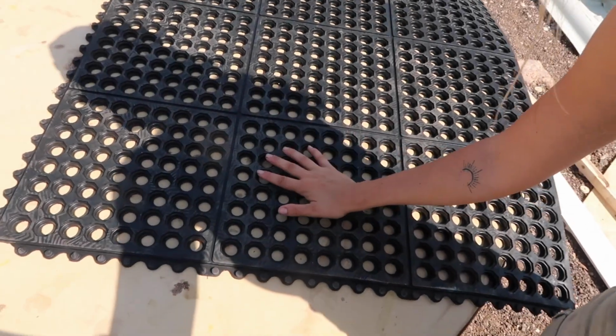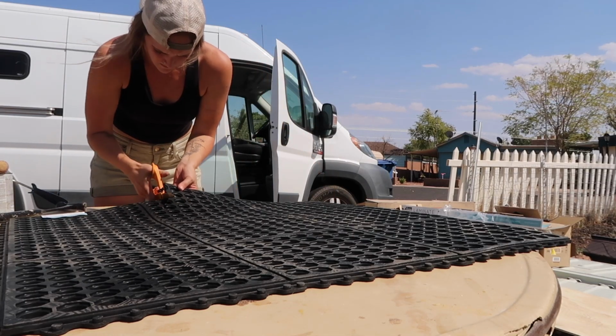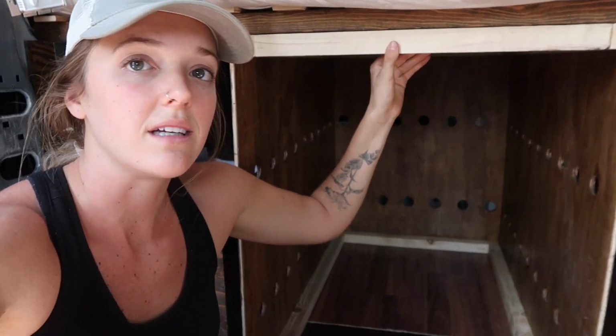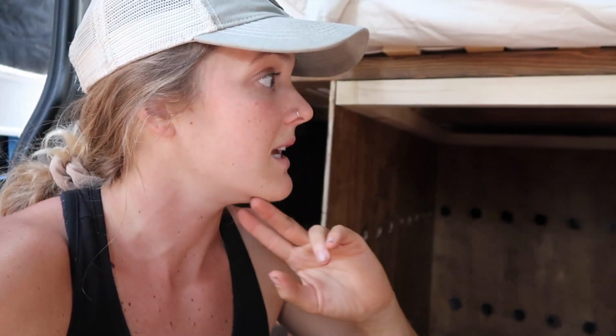I got this to make sure that Akela's bedding gets a lot of airflow and doesn't mold. It'll also protect my floor a little bit. So as you can tell, this is pretty tall. She really doesn't need this much height. So what's convenient about this is where it's placed in my van and how it's built out, I can do a lot with it.